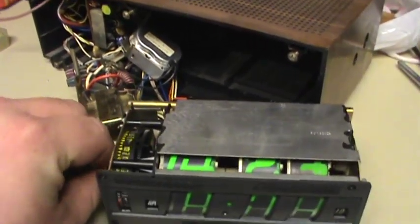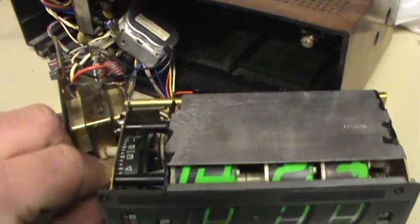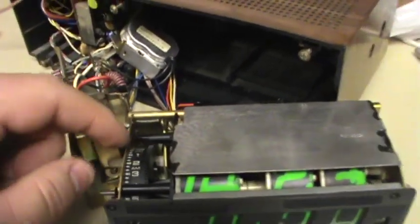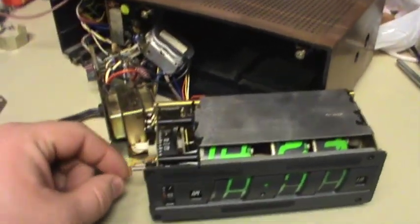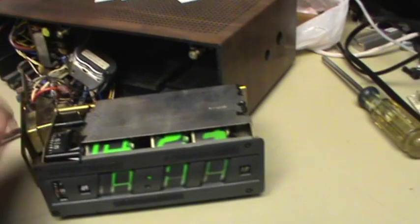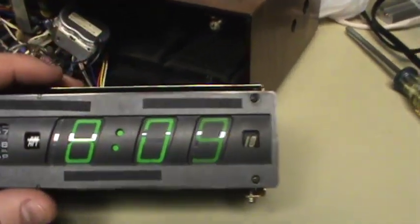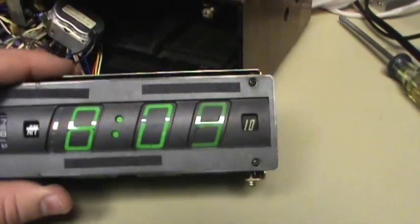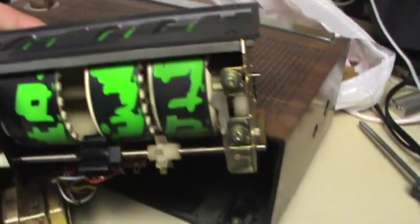That's the alarm function right there. You can see it turning the wheel that sets the alarm time. You can also see the notch where the gear can fall in and turn on the switch that would trip the alarm at the prescribed time in the morning. But what I really want to show you is this, the primary timekeeping mechanism, because it's just so very, very cool to look at. And I really hope that I can get this clock working once again.